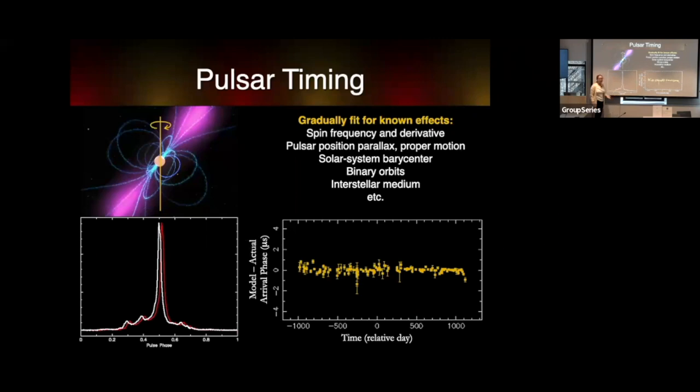Some kind of unmodeled physical effect. So the pulsar is spinning, maybe you got the period wrong. It's spinning down because it's releasing energy all the time, so that spin is slowing. Maybe it's in a binary. Maybe there's some interstellar medium between you and that. Of course there is. So we have to model for all of those things.